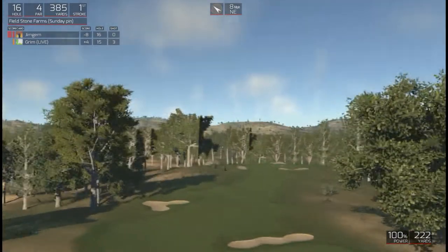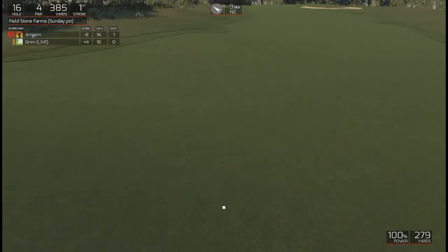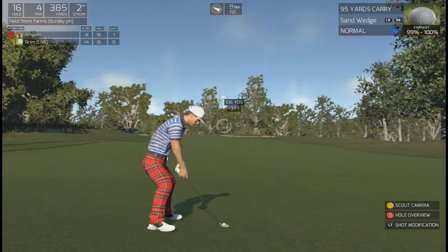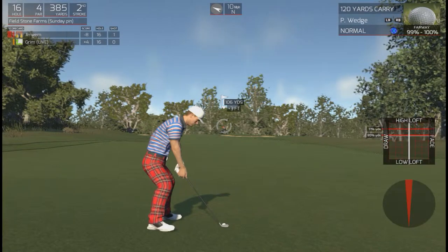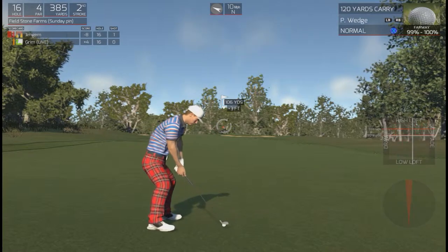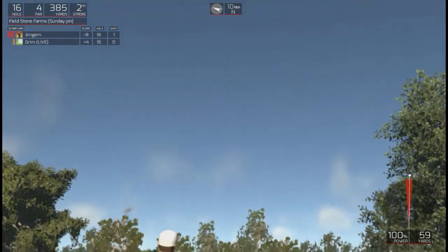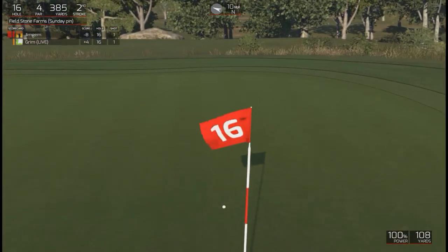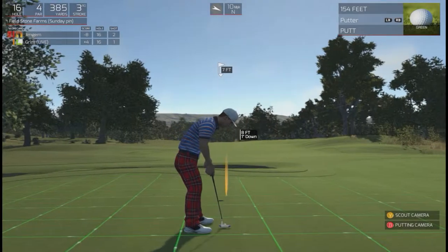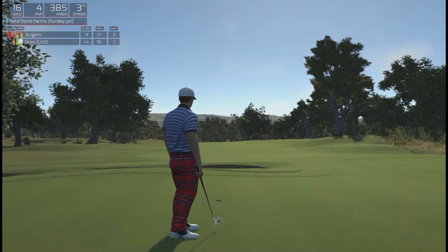All right, looking good so far. Your friend just parred their last hole. Bit of an update for you. I'd say around 105 yards or so to the pin here. Nice. Okay, for the birdie. That was brilliant. 9 under for the round.